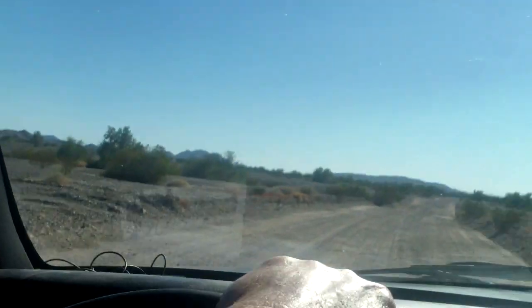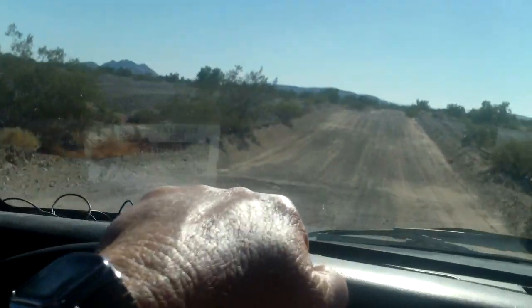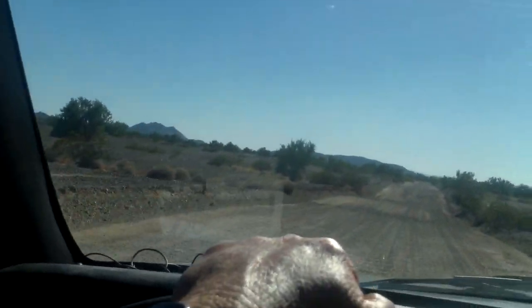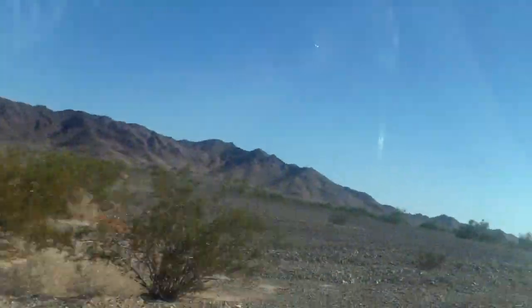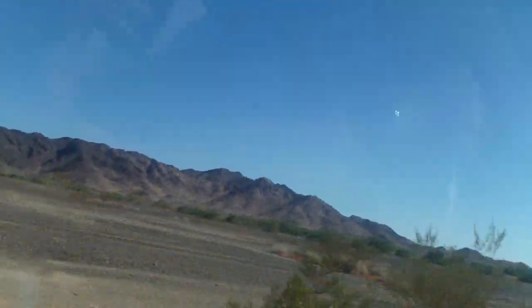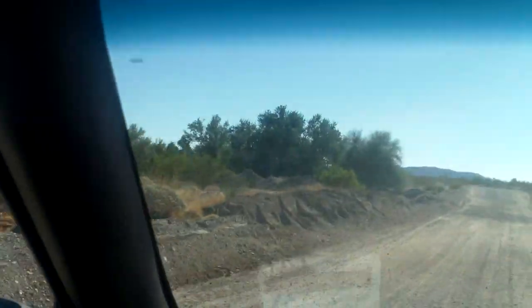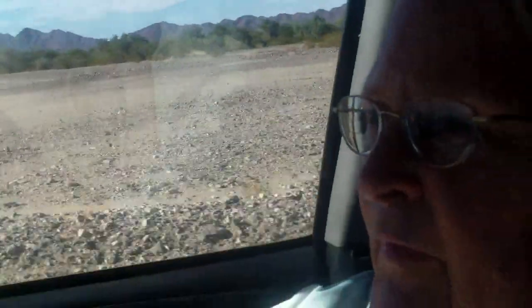So we just passed Wiley's Well at 6 miles. Still on the dirt road. Mountains off in the distance. That's where the Opal Hill Mine is up in those mountains. Yeah, the Opal Hill Mine somewhere over there. Although it's not opals that they get out of the mine, it's fire agates.